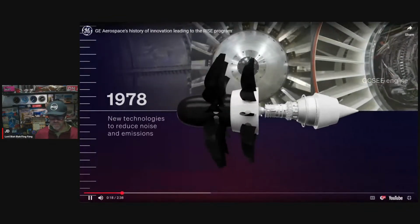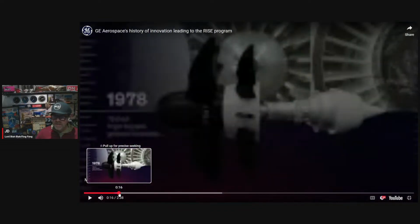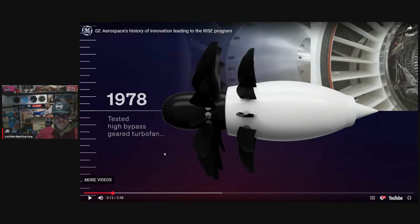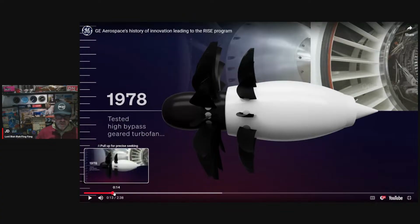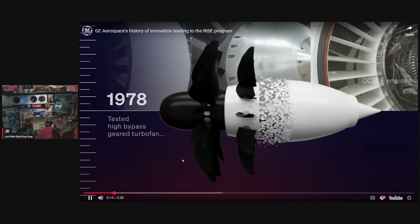Wow, hold on a minute. 1978. New technologies to reduce noise and emissions. Well, they were like hush kits, weren't they? Look at the breakdown of it, folks. But what was that last quote? Tested high bypass geared turbofan. Yes, indeed, 1978. That's when the high bypass turbofan era kind of started.